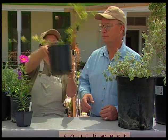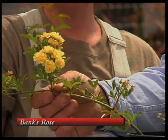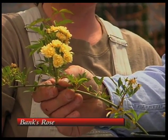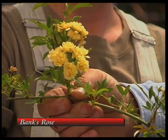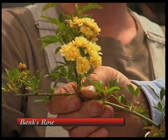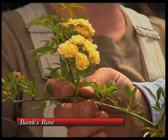Oh, and Banks rose. Now, John, this is a gorgeous, gorgeous rose, and it gets nice and big, but it's only going to bloom for a little while. Right. This is a very hardy plant. There's several plantings here in the local area in Doñana County where they receive very, very little water, and yet the plant just blooms up a storm. It does quite well. And so, it likes to be cut.